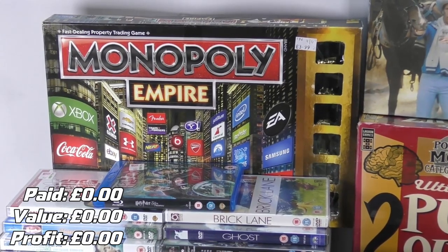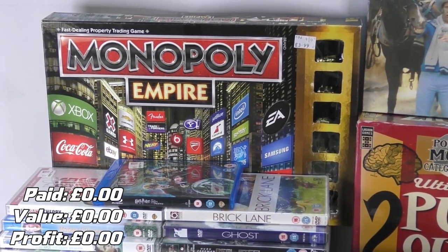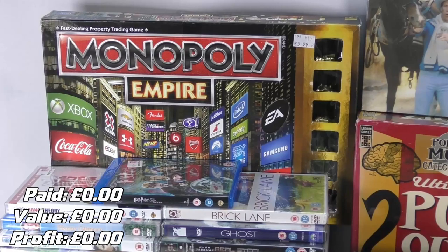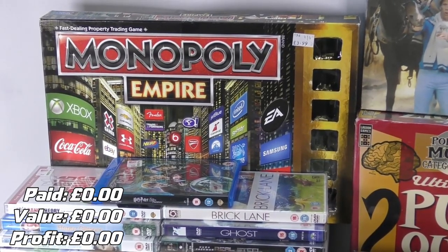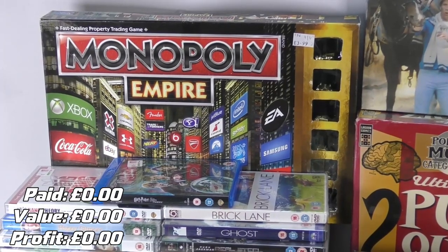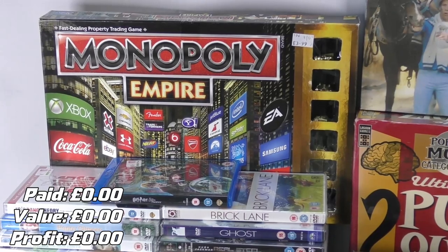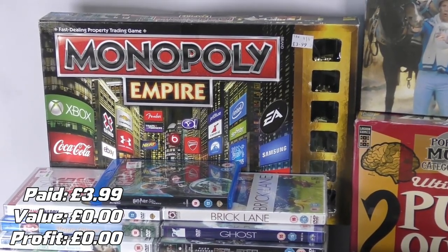I can't remember if it was this one or another version similar to this that I played with my little one and the other half one time, but yeah, I didn't like it. It was too far away from the original Monopoly. But I saw it today, did pick it up. I think this was in British Heart Foundation. We paid $3.99 for it, which is not too bad.